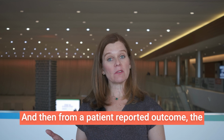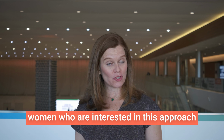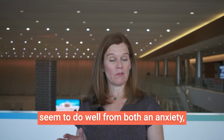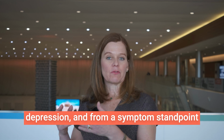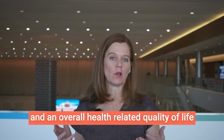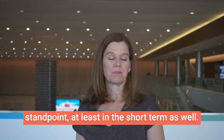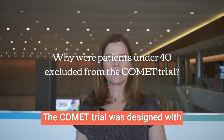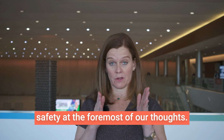And then from a patient-reported outcome, the women who are interested in this approach seem to do well from an anxiety, depression, and symptom standpoint, and an overall health-related quality of life standpoint, at least in the short term as well.